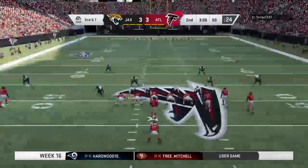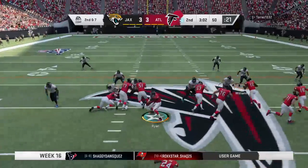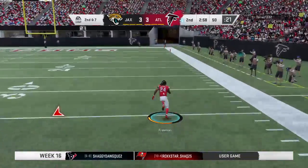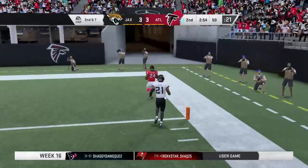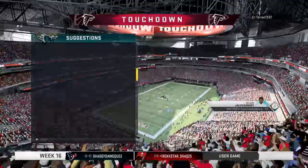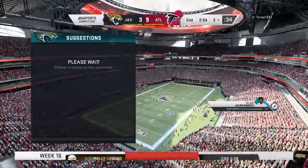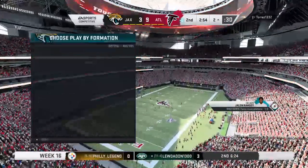3 yards on that last carry. Here's second and 7. They toss to Freeman. And Devontae Freeman, they're not going to get him. Touchdown, Falcons. Devontae Freeman hitting double digits with his 10th touchdown of the season. And the Falcons have taken the lead.